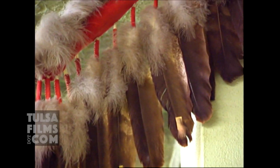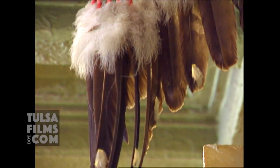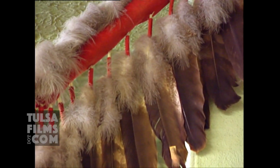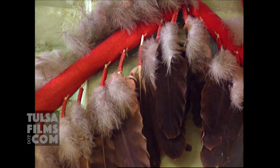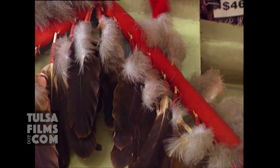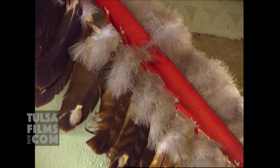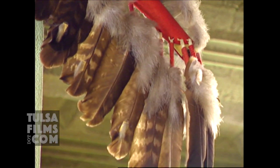A lot of people come in and are real interested in them, but we have to tell everybody that they're not for sale because the penalties are very, very severe for dealing in eagle feathers. But the provisions of the law allow us to keep them and display them, and we will continue to do that for many years. We've had federal agents come in and ask questions about them, and we tell them that we've had them since the law was passed and that they've been hanging right there in those same positions all these years, and they've never given us any problem about it.